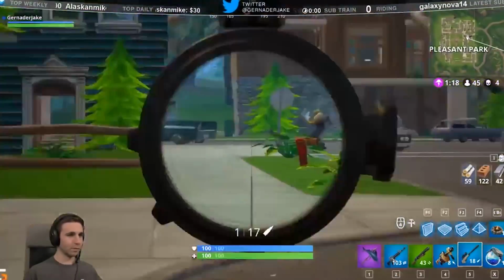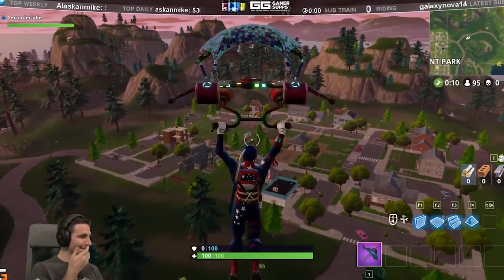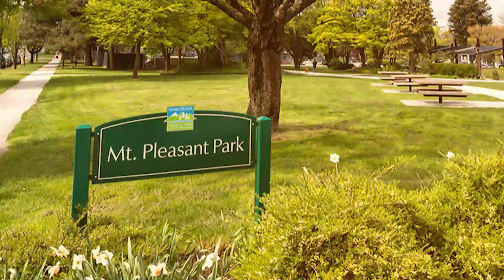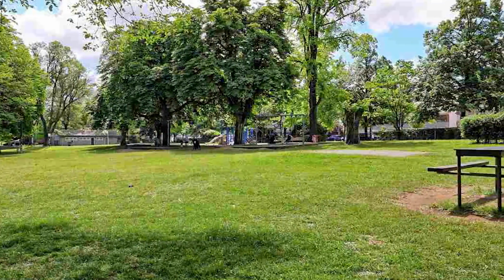While it's pure chaos in the Battle Royale, it was clearly based off a real-life location known as Mount Pleasant Park. Yup, it even has pretty much the same name. Mount Pleasant Park is an area in Vancouver, Canada that looks a lot like the Pleasant Park in Fortnite.